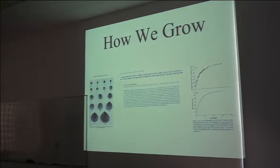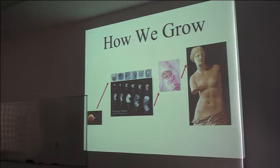And you can see they grow bigger. It's not just clams that grow a certain way. We grow that way. We start out as one cell. We become 2, 4, 8, 16. 9 months later, you're a lovely 8-pound baby girl, and then a fully grown adult.